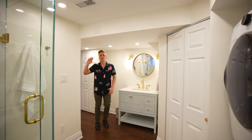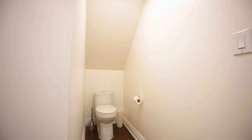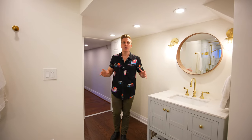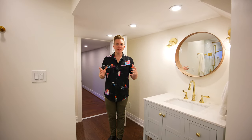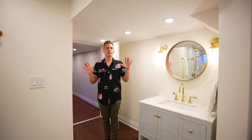Making sure you're the sexiest version of yourself. Don't worry, guys, the throne isn't missing. In fact, it's in the perfect spot under the stairs here, creating more privacy, more sound barrier. Because you know, this is the bathroom where you're gonna come down in the morning if you gotta work at 5 a.m. or 6 a.m.